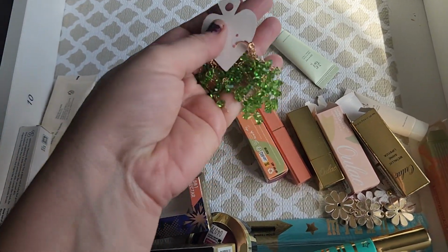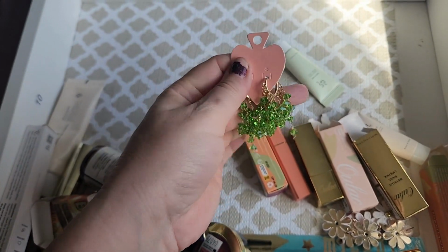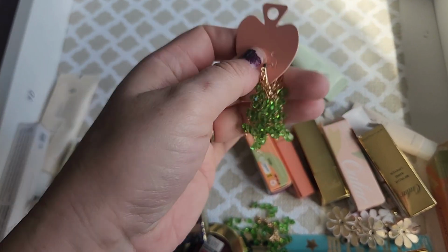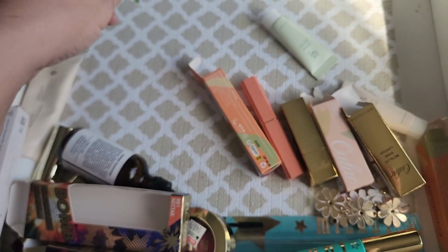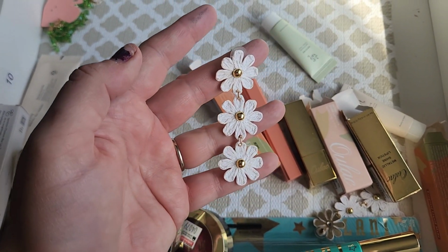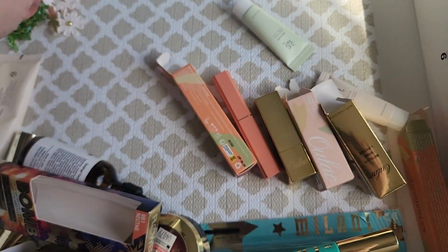Alright, first of all, I got these gorgeous hanging plant kind of style earrings. They're just like these little beads. I don't like the clasp, so I hope that isn't a problem. But I love those. And I got these daisy earrings, and they're just as adorable as I thought they would be.